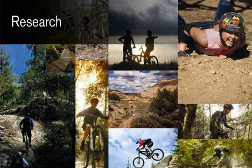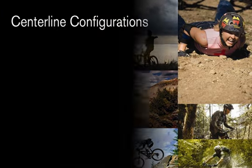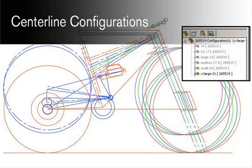Part of designing a good bicycle is to make sure it rides right. It needs to look right, it needs to feel right, but part of the success of a bicycle is how it rides, and that's driven by center lines. Center lines are basically a layout of the tubes and how the cockpit fits, the reach from the handlebars to the saddle, where the pivot suspension points are.